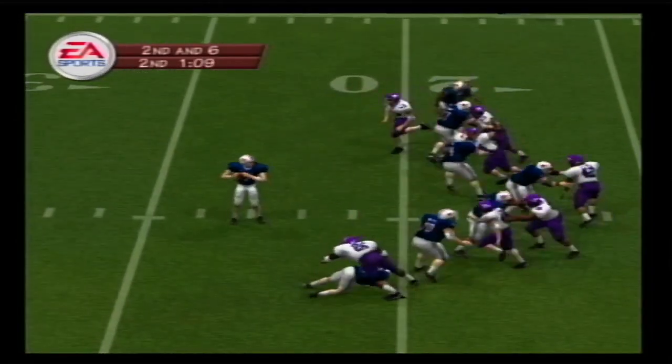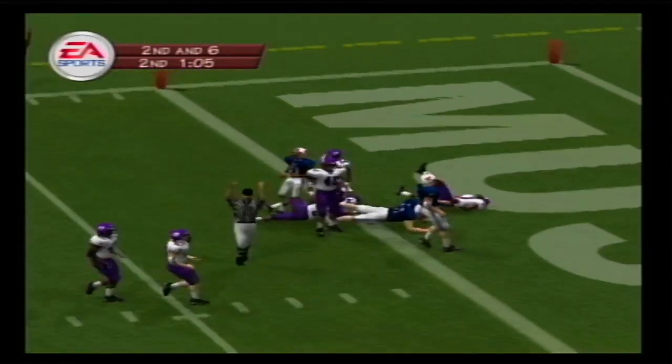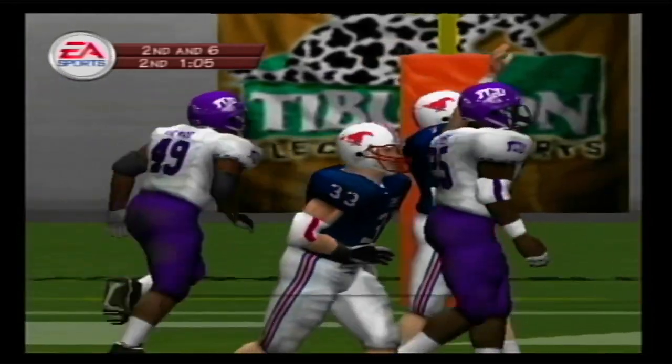Second and 6 at the 18-yard line. Touchdown!